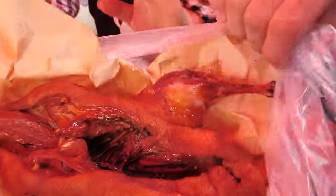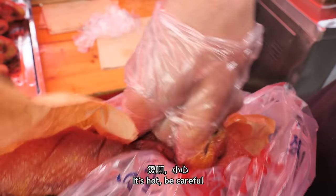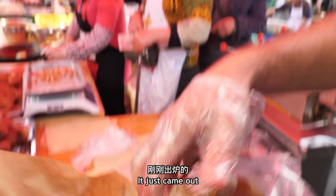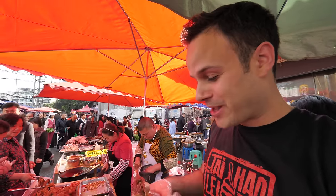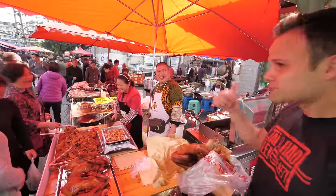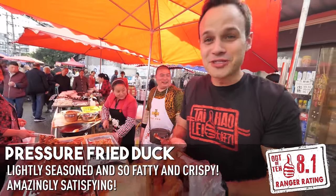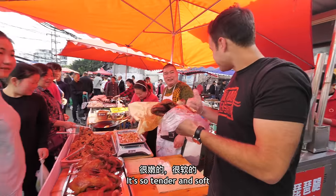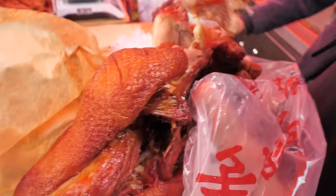Oh, it smells like salt and pepper. Gonna rip that off. Oh, it's so hot, fresh out of the fryer. I think I'm just gonna take a bite right from it. Oh, wow. That is just tender, soft. Whoa, it is absolutely tender. It just has a light seasoning to it. You get the pure duck flavor.